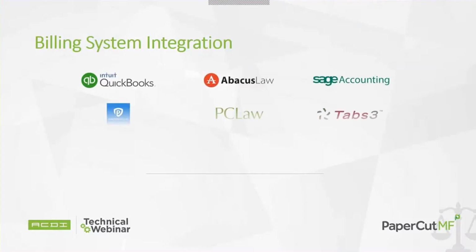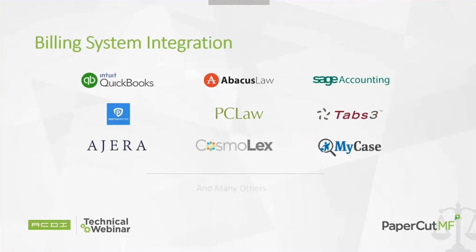PaperCut also makes it easy to import and export data. We've seen it with text files and file directory systems. Well, we can also connect with existing business systems and data. Check out ACDI's custom integration. We have already integrated into many of these systems and many more.